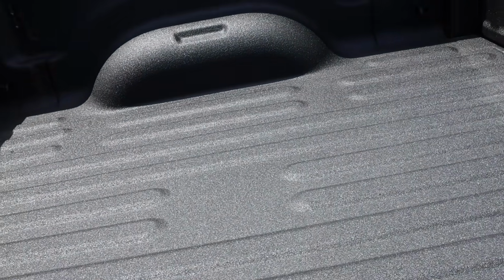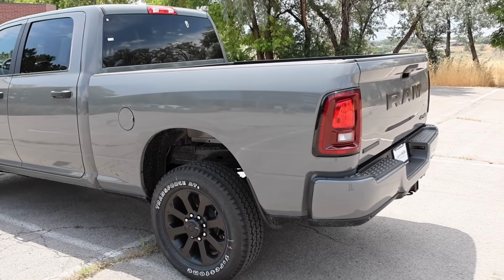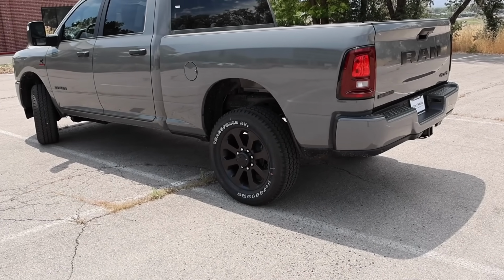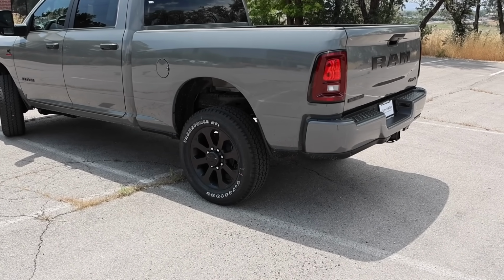Now, I'm probably going to post this video first. I did a video with a Bighorn today, but it had the sport appearance package, and it had fifth wheel prep package. This truck doesn't have that. Now, that truck did have 18-inch wheels, so we'll have to see the difference in the payload for both trucks.